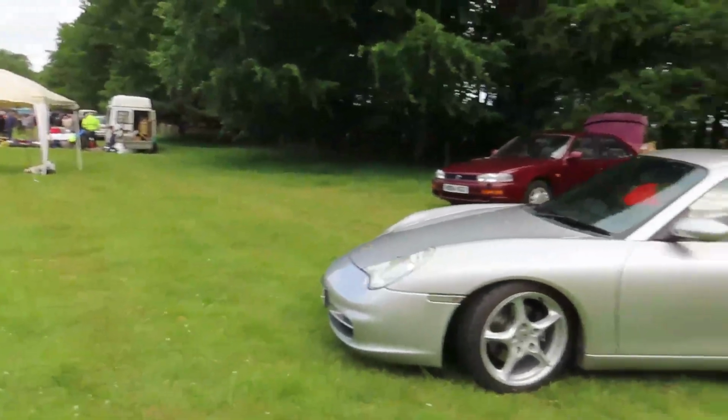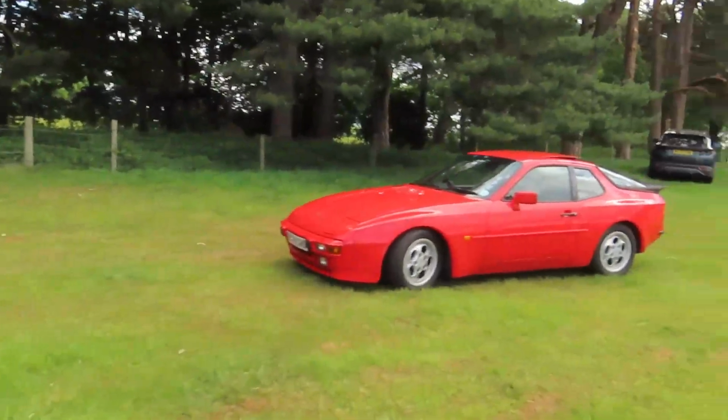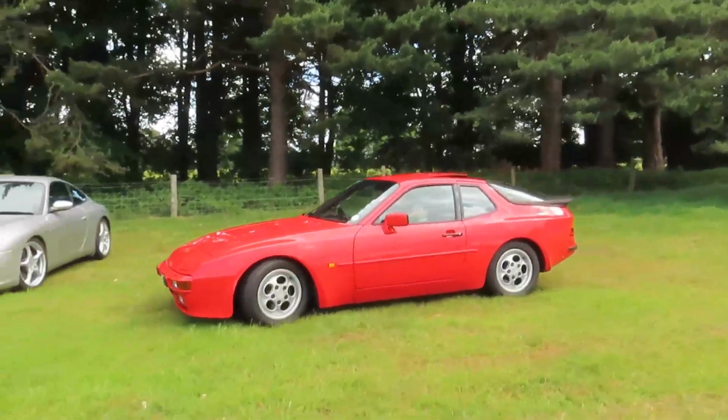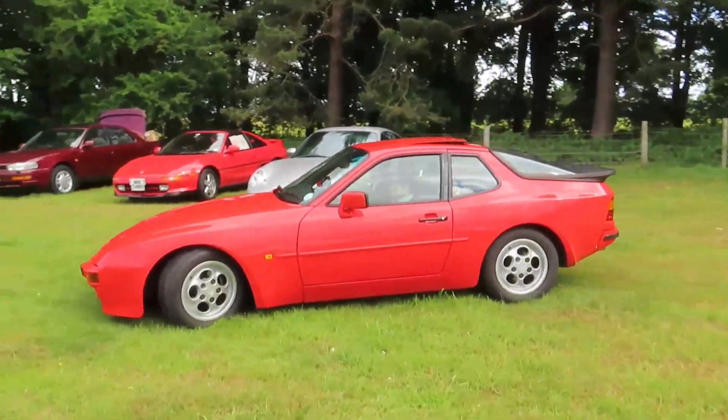As the Porsche 911 is manoeuvring. I told you there'd be cars that had to park up here. That is quite a smart looking Porsche 944.